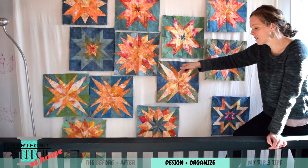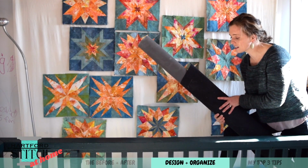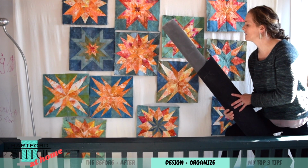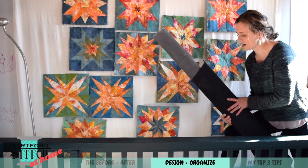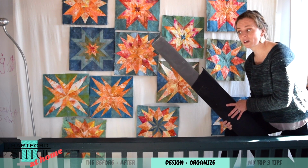And then down here is where I have storage for all my big rolls of things. So I have vinyl and batting, and I have waxed canvas, and I have all sorts of things. I haven't quite figured out how else to store them except to lay them down here, but it is out of the way, so maybe we'll keep it here.